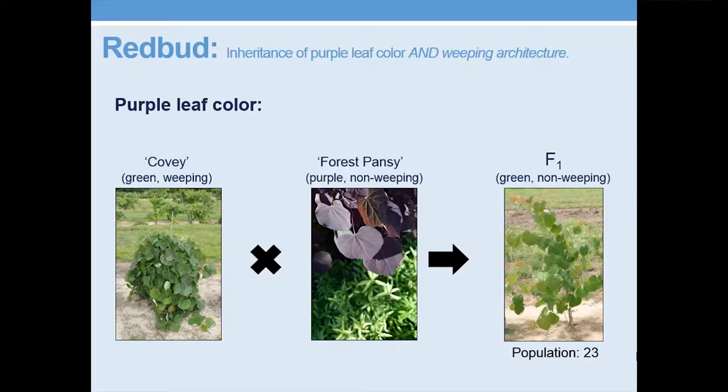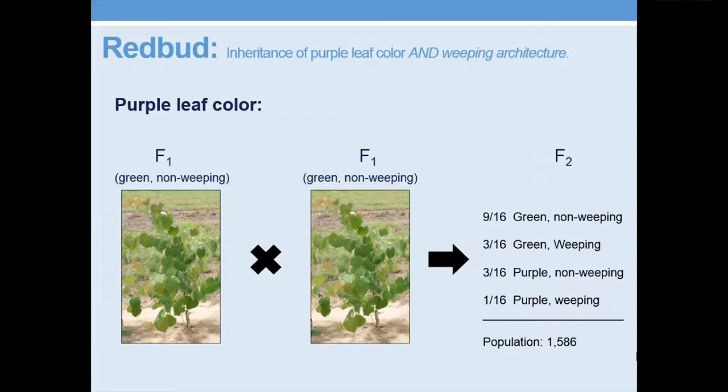And this is significant because it implies that probably purple leaf and weeping are both inherited in a recessive fashion. If either one of these traits were dominant, we would see that expressed in the F1 generation. So since we're not seeing that, probably recessive. But Dr. Werner needs his purple weeper, so he has to take this to the next level. So he takes the F1 populations and allows them to intermate in the field.